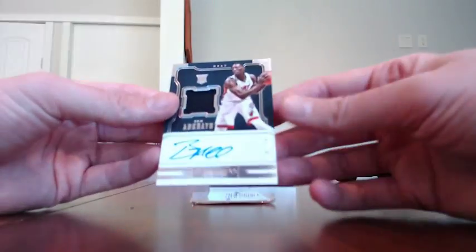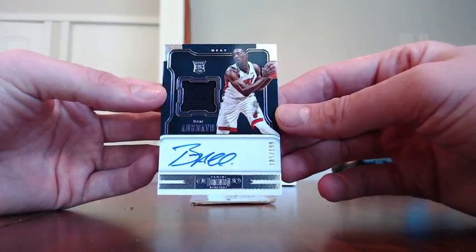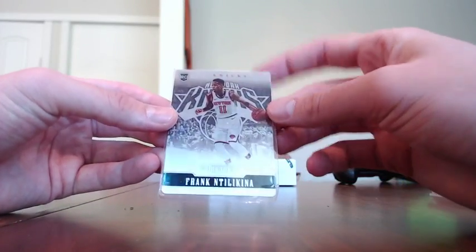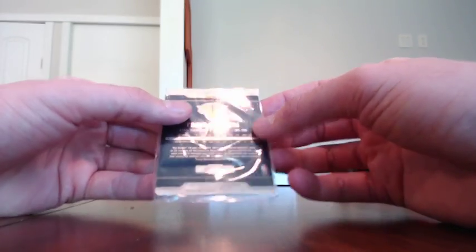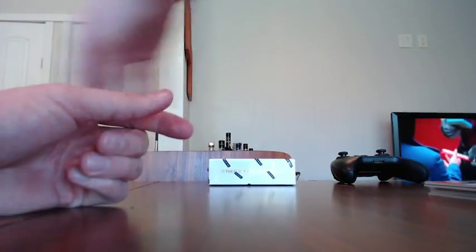Our rookie jersey auto is Bam Adebayo, 185 out of 199. And our metal card is Frank for the Knicks. And that is 197 of 199. It's crimped, so I might have to swap that sleeve.